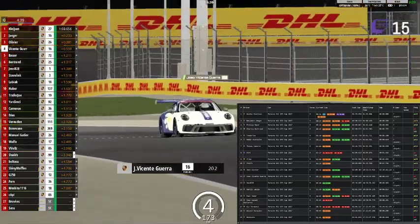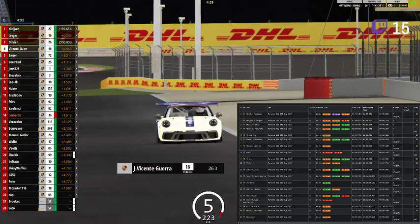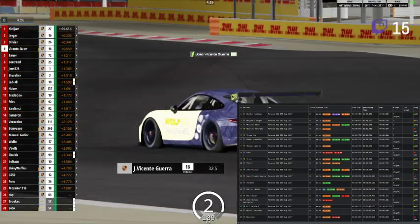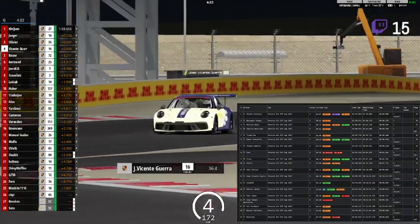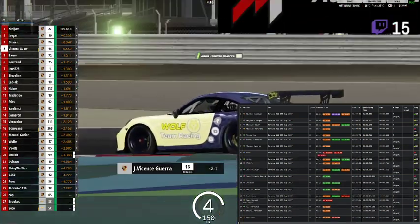There's 26 people in this field. Only 10 of them have set, now 11, as Jack improves enough to go P11, with an average lap time of 2:20.9. Time is really running out. There's only 4 minutes left. This is going to end up being a very mixed up grid.